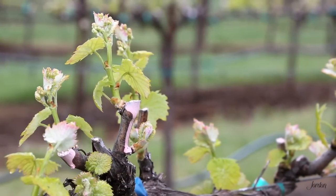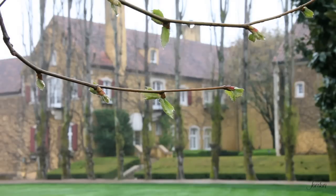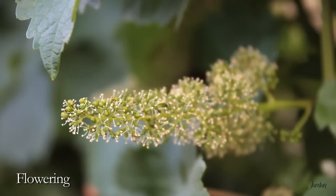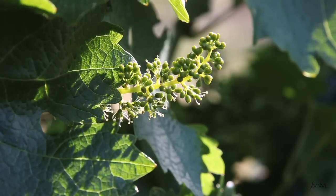The majority of the rainfall that we get occurs during winter and early spring, and that's perfect. That's what makes us such a prime viticultural region. Now, as spring continues, that precipitation is going to begin to taper off, and hopefully just in time for spring flowering. And that's a very important moment. We don't want to get rain during that time, as those flowers will be very delicate, and we don't want to interrupt that process.